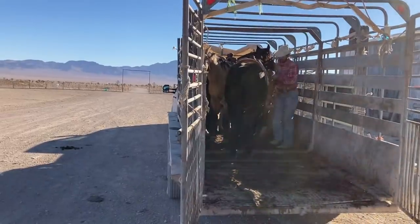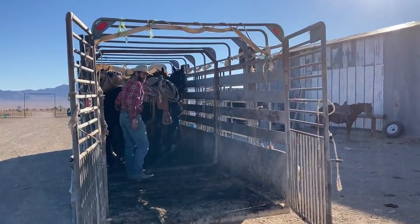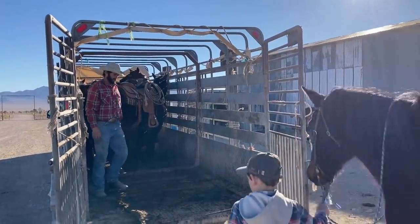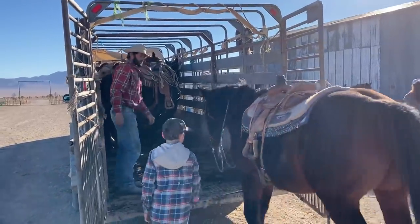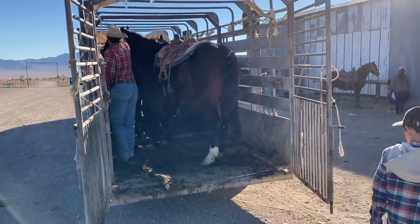We've got quite a crew today, and a little trick to fitting the most horses possible in one of these trailers is to turn these horses what we call head to tail, one facing forward, then one facing back. That stacks them in there about as tight as you can get them stacked in there.